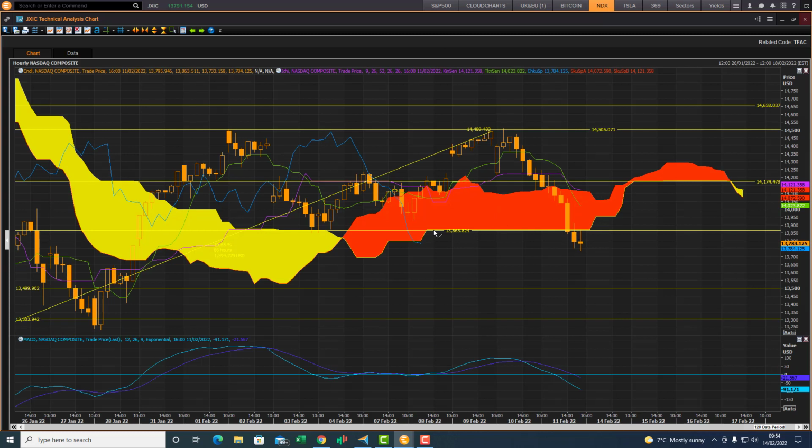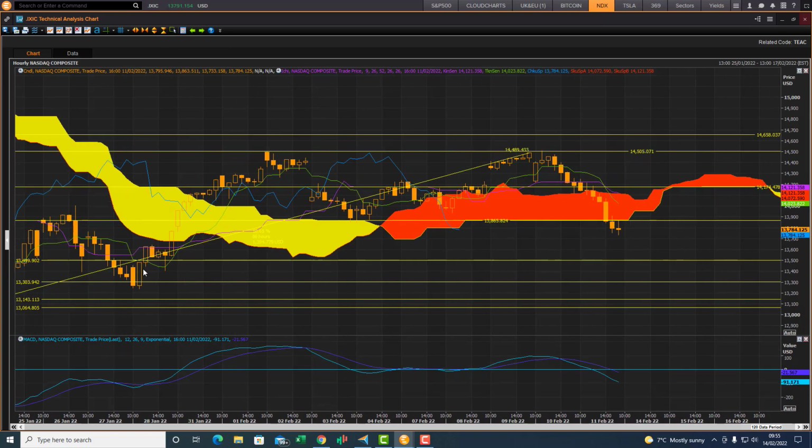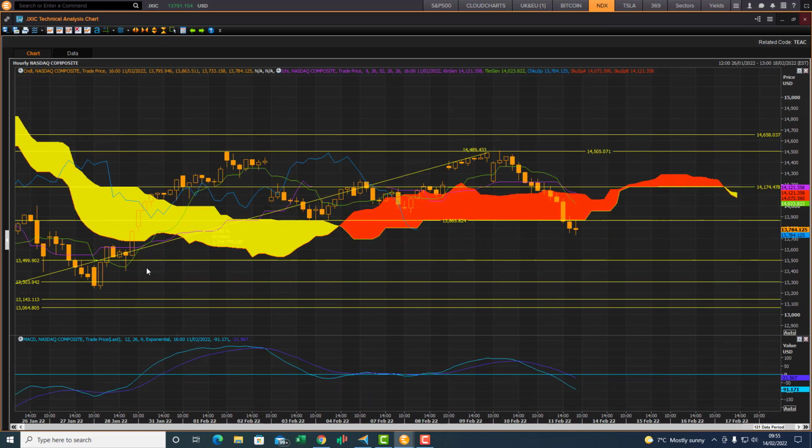You can see how we sliced through 13,865, a critical hourly cloud chart support level, and we have the 13,500 and this bottom end cloud chart level there as the next key support zones to be tested, as well as 13,303, very close to these lows here. And all these support levels come from previous cloud chart levels.